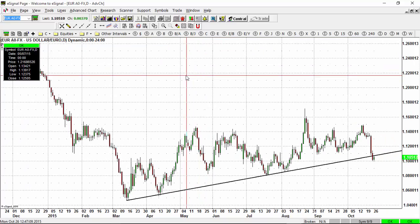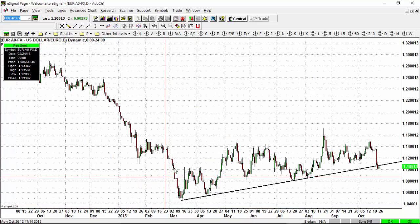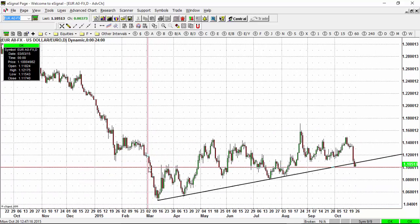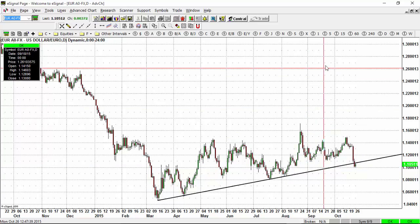Taking a look at the euro, we see that this is the uptrend line that has been broken on the euro, and this could be evidence that the market wants to move to the downside. This trend line has been tested. Let's call this the first test, because this is the starting point. Let's say this is the first test, the second test, the third test, and then the market closed below this trend line here, which is very key and very important technically.